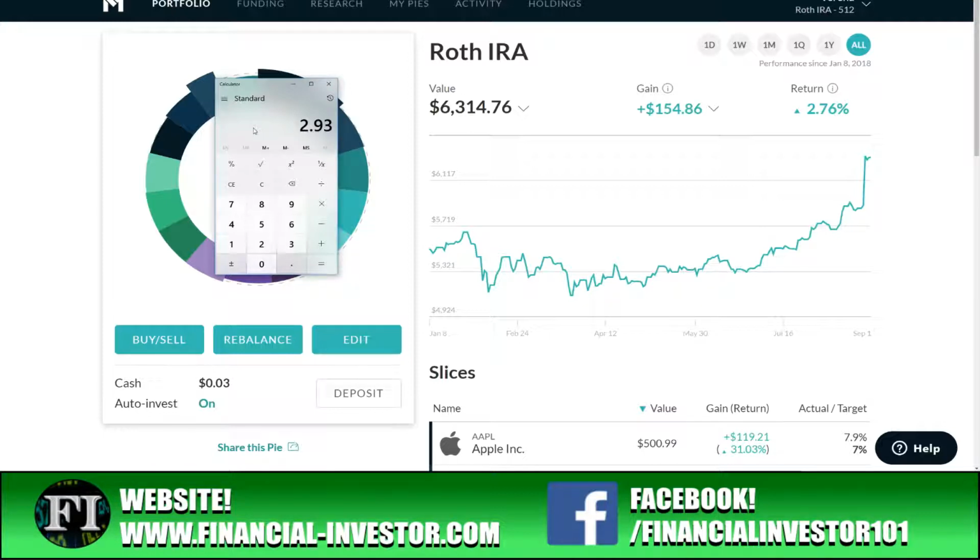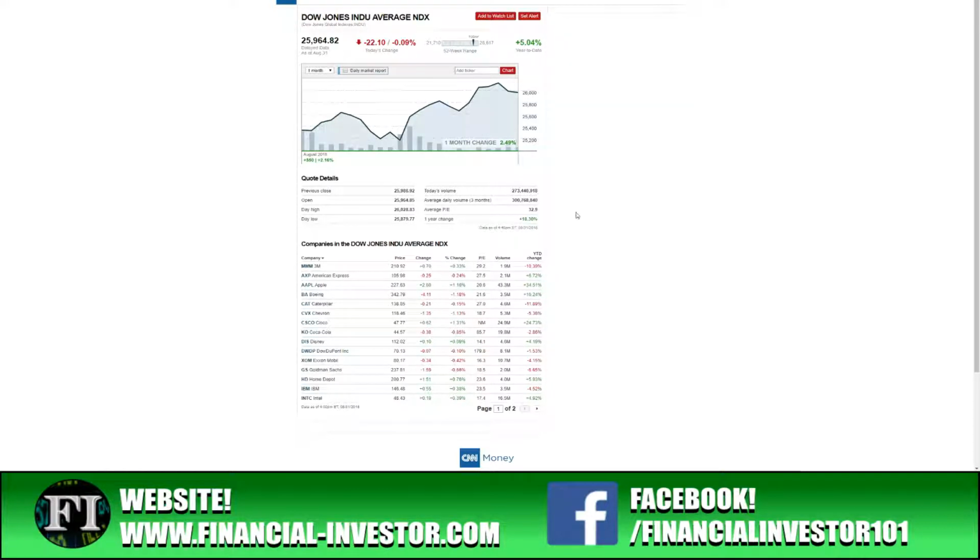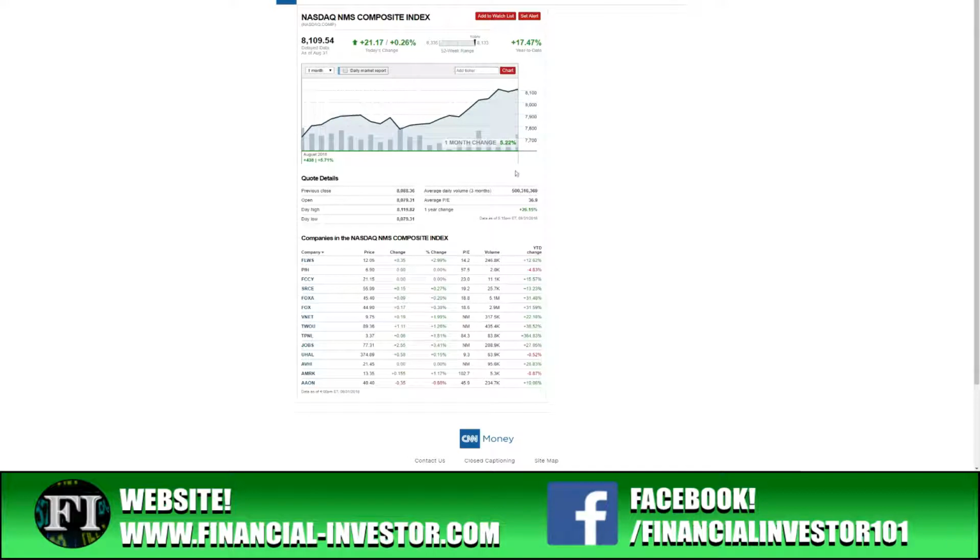Now, in comparison to the S&P 500, the Dow Jones, and the NASDAQ, here we have the S&P 500 up 3.13% for 1 month. Very great, very amazing change there for all those who are invested in the S&P 500. I didn't quite keep up with the S&P 500. I did beat out the Dow Jones here, up 2.49%, and the Nasdaq blew all the other indexes out of the water, up 5.22% for the month of August.